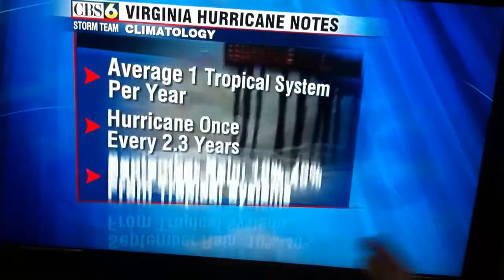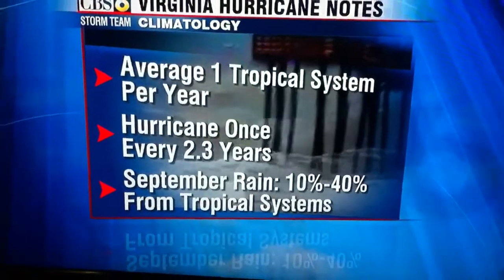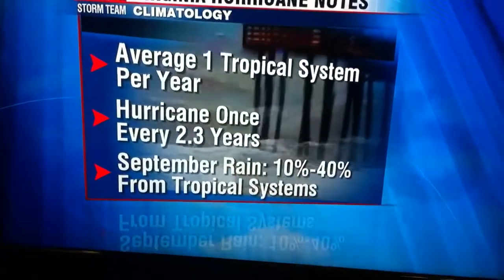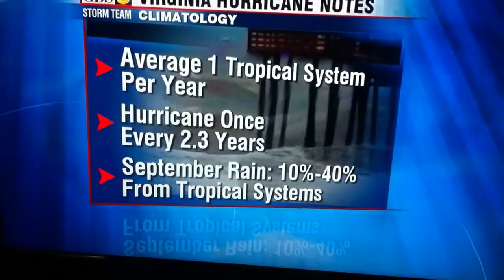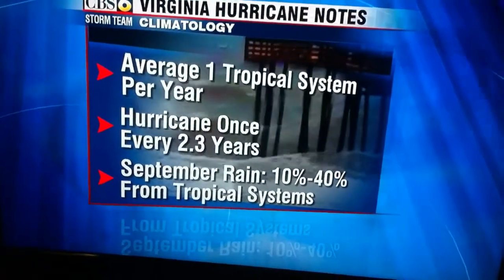Now, just a little bit more about Virginia and how we tend to play out here. We tend to get about one tropical system per year affecting us directly, with a hurricane about every 2 years. And a lot of our rainfall in September, remember the peak in that hurricane graphic that I showed you, comes from tropical systems or their remnants. So this is going to be something that we'll be keeping a very close watch on as we go through, obviously, our hurricane season months. But we tend to, in September, start to get that little spike because that's when it's most active.